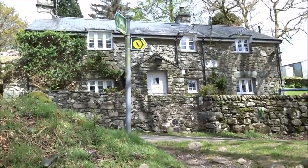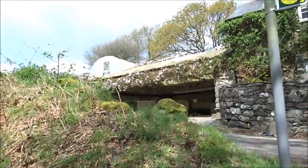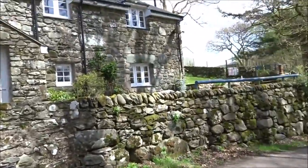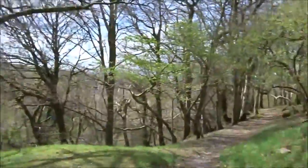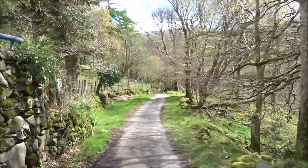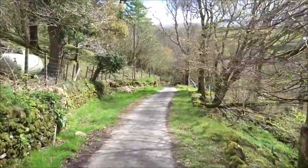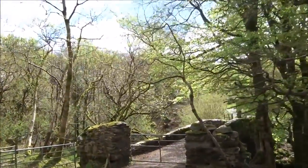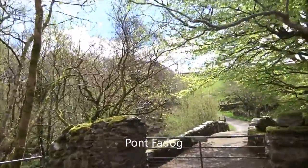There's an attractive cottage. Clematis. Okay, just down here, not far, there's the woodland path. Not far, just past that gate, there's that packhorse bridge. There it is. Can't really see much of it from the road, but Pont Vadog.